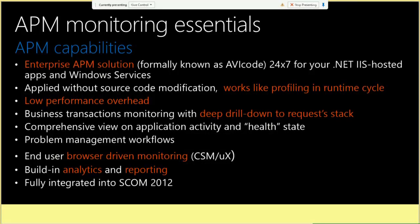So APM, the acronym for Application Performance Monitoring, is a .NET application technology integrated into System Center 2012 and SP1, formerly known as EVCode. But that is the name of the company it was originally built by, and the company I represent here. So in 2010, Microsoft acquired the project, Intercept Studio, and started bringing APM into System Center. And the results of their efforts we can now see in System Center 2012 and SP1.